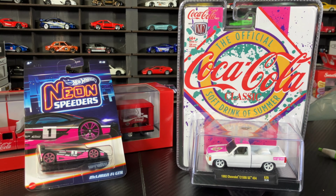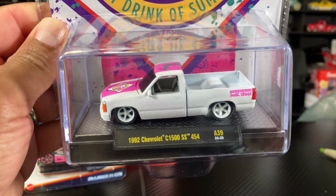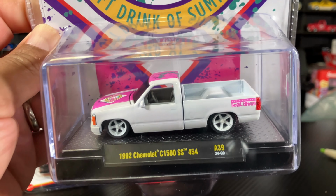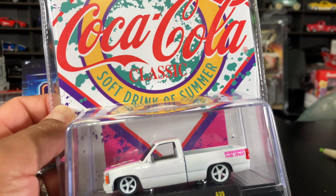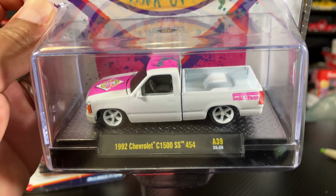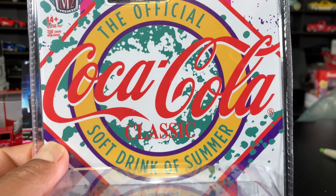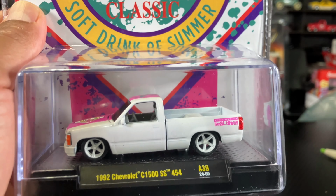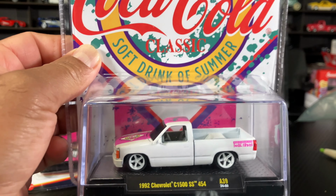And the star of the day, it's the Chevy C1500. What a beautiful truck, guys. White and white combines some great 1992 Chevy truck. Coca-Cola, soft drink of the summer. You know, that's what I work for. I'm the Coke man out there in the street, so I try to collect a lot of Coca-Cola collectibles, so this one is no exception. Beautiful truck. I like it. Like I said, I like it better than the Chase. The Chase just does not combine. The wheels look better in white.